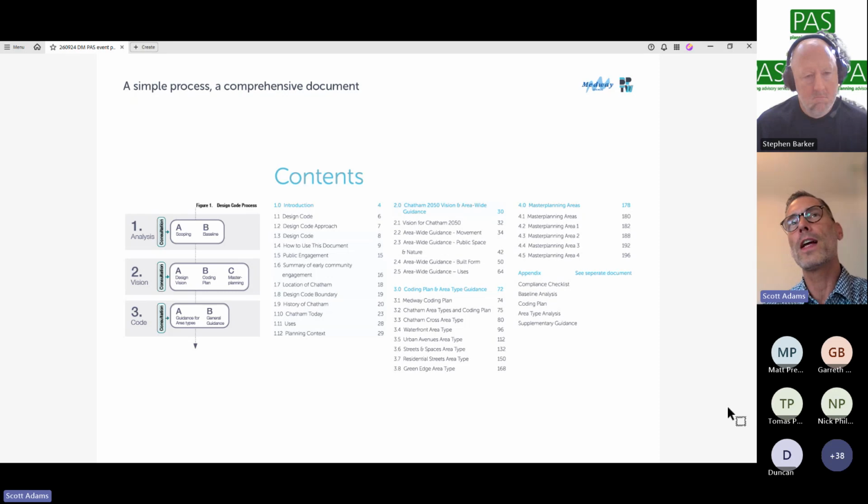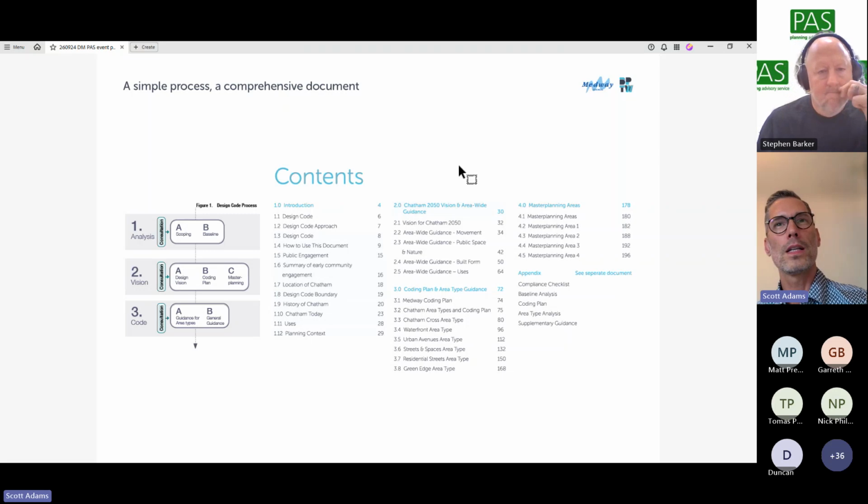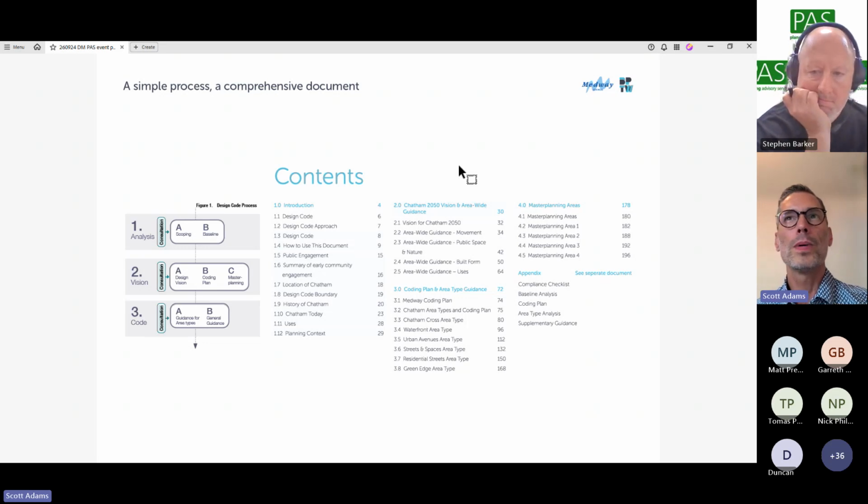But I think what's important is you see the three different areas. The one is chapter 2, the Chatham 2050 vision and area-wide guidance. And that's essentially setting the design principles and having guidance that applies across the entire town centre. And so there's guidance to follow at that stage. More detailed are the coding plan and area type guidance requirements in chapter 3. That's where there's a whole series of specific area types where it details exactly what you need to do. Chapter 4 is master planning areas, and those are areas that are more defined within the boundary that you may be in or may not be in, but it aims to introduce new routes and spaces that connect to the high street. So if you're in it, it's about looking at if your site might contribute to one of those routes, you might have to set back a building or look at different ways of configuring the site.